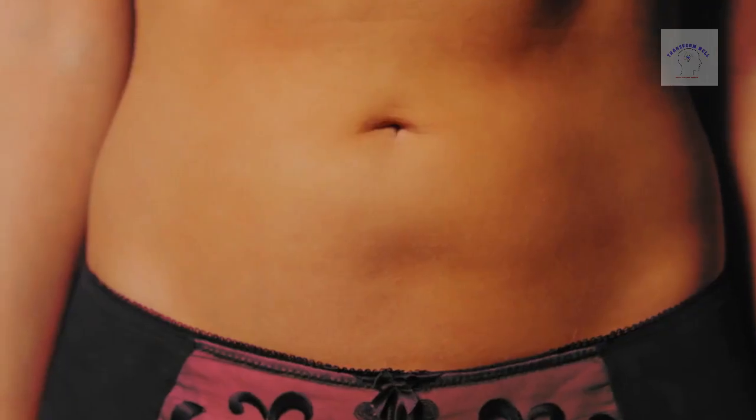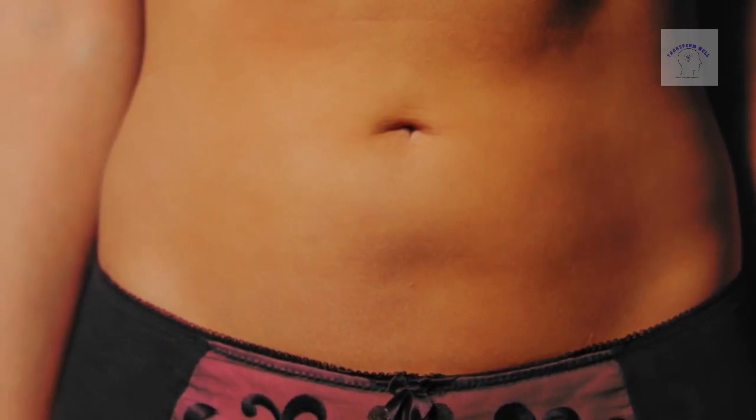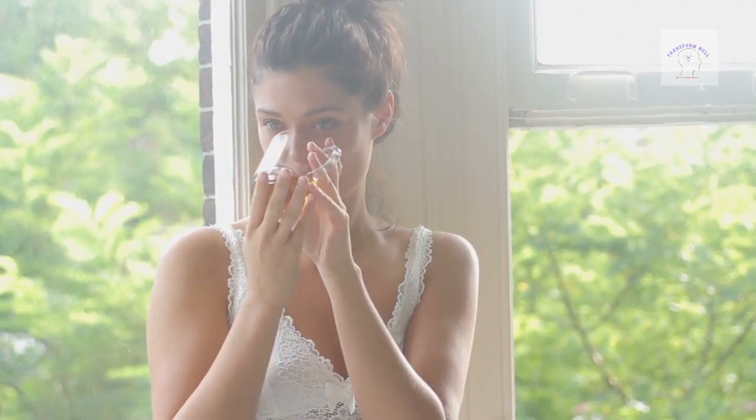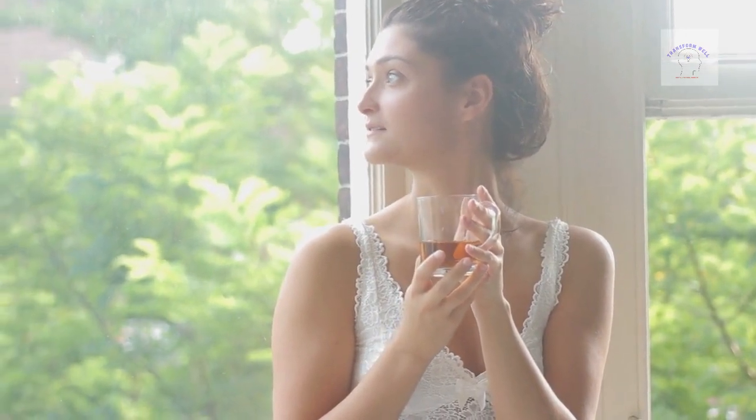The antispasmodic and analgesic properties of mango leaf tea can help relax the uterine muscles, easing cramps and reducing pain. Drinking mango leaf tea during menstruation may provide natural relief from menstrual cramps, allowing for a more comfortable experience.